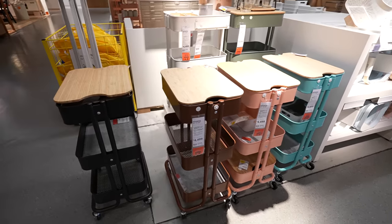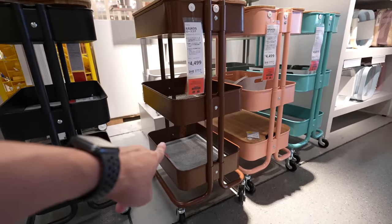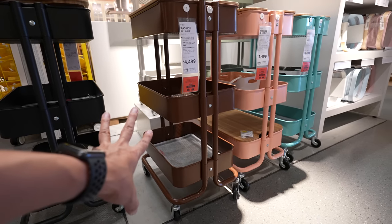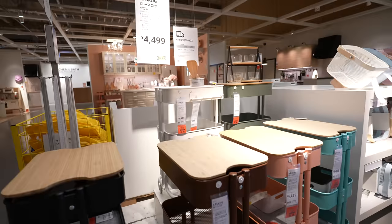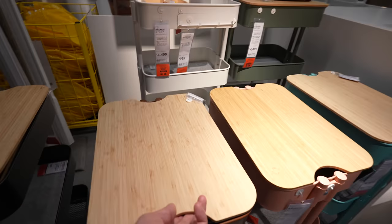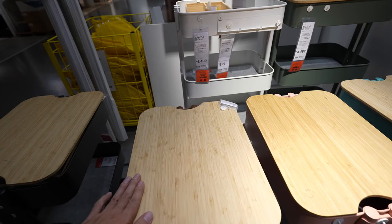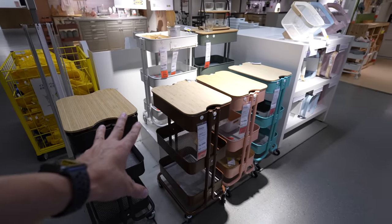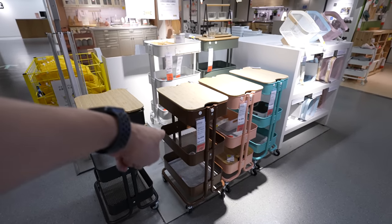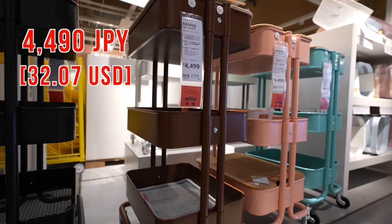Oh, I heard this one is so popular in Japan now. It's kind of like a kitchen shelf. You can place a lot of ingredients. Those are the shelves, and also there is a lid, but this one is not a regular lid. It's manaita, which is a cutting board. As you guys know, many Japanese houses are really small, so those kinds of compact furniture are really popular. Price is 4,490 Japanese yen.